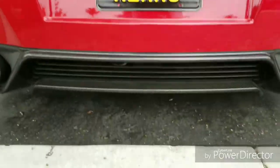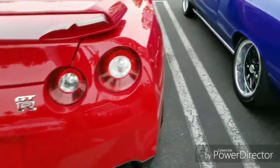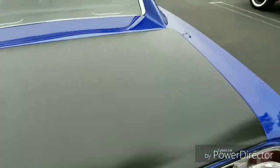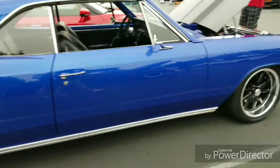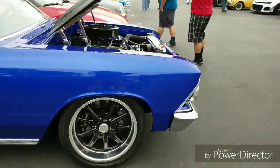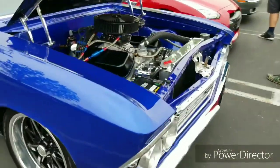You got a nice carbon fiber diffuser. Wow, bud, that's real nice. Got the little muscle right here. Jesus, on the Brembo brakes too. No, it's not on Brembo brakes, never mind.